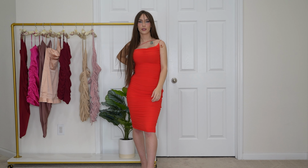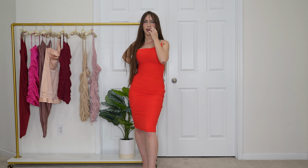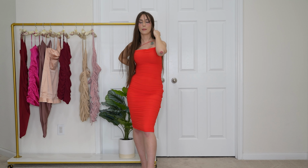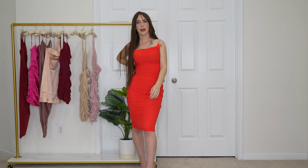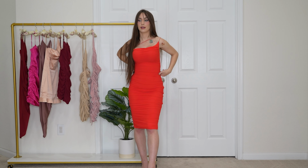I think overall, if you get the size that fits you, which I would recommend a size up, because like I said, I typically wear a 2 and usually some 2s are a little baggy on me. Some 2s are still baggy on me, so these just run a little small, I think. So I would definitely size up, but overall, this is a beautiful dress.